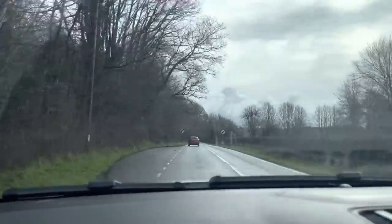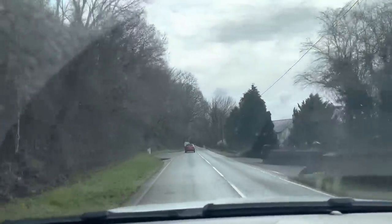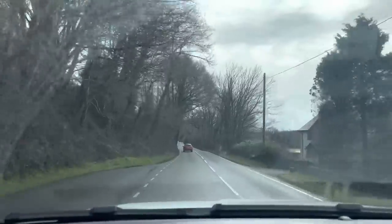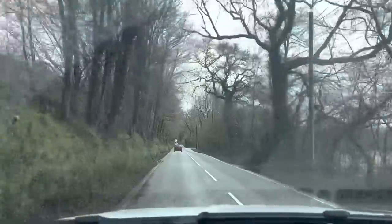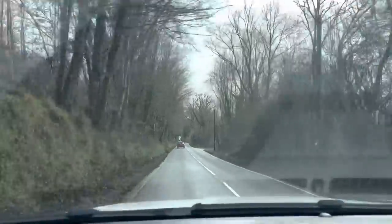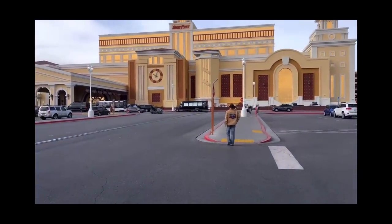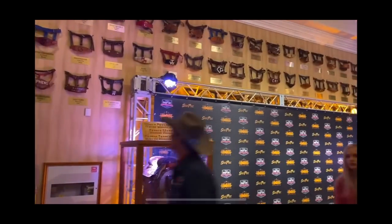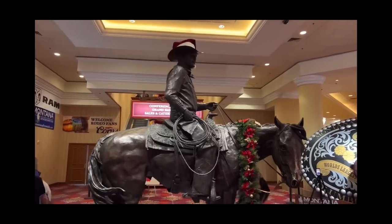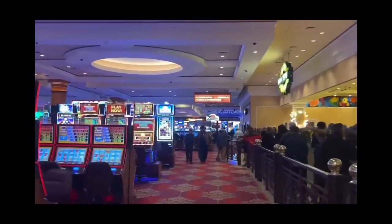So, if anybody out there knows of any wedding planners in Florida, they want to get married on a beach, and then we're going to have a little honeymoon with them for 2 weeks, aren't we? And then me and you fly over to Vegas for the rodeo final. South Point Hotel, Casino and Spa. We'll be in Las Vegas and we'll be in Florida.